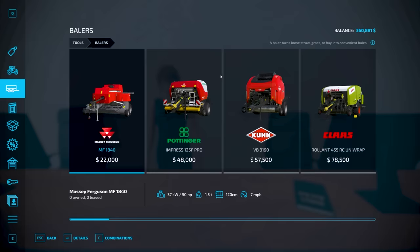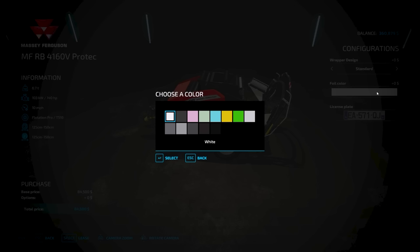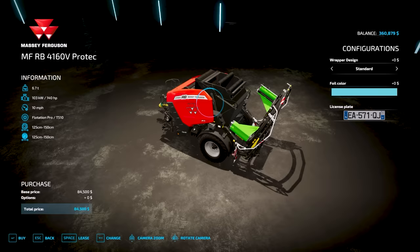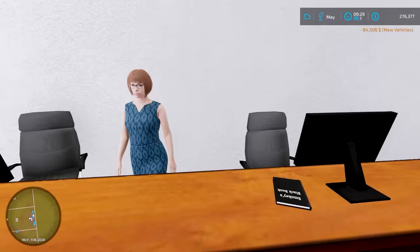But if we look at the balers, I've always been a fan of this Massey Ferguson one. We can go up to 150 centimeter of bales. And let's grab green. Is that what we've been doing? Let's mix it up. Let's go blue. We'll go ahead and purchase that. And that should be nice.